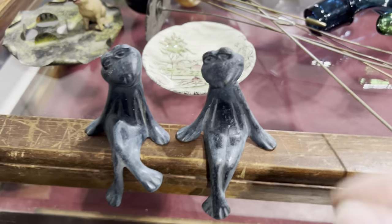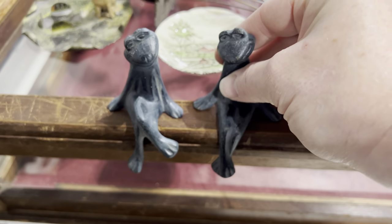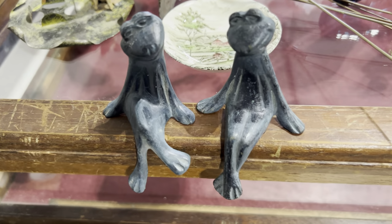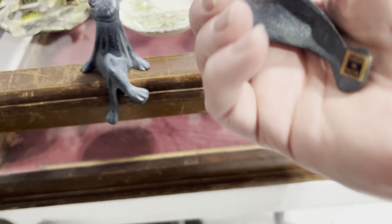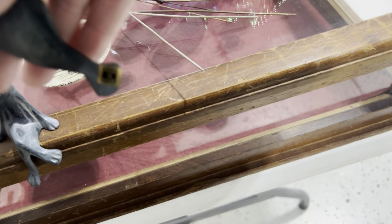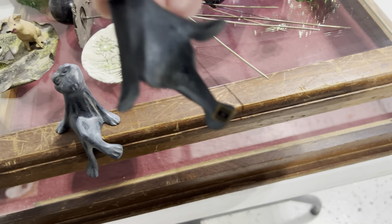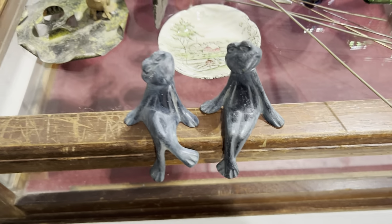And then these little metal guys, I probably will resell these because they are just too sweet. Look at them. I like the aged metal. They are metal. They are made in India. Sorry that it won't focus there, but I know a lot of the brass and metal seems to be made in India.